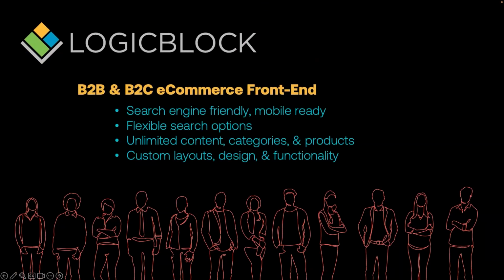And then when we dive into some of their functionality, so speaking a little bit more about the B2B and the B2C e-commerce front end, it's really important to be a search engine friendly website. I'm sure you get that, because you really need your customers to be able to find the products that they're looking for. And on that note, they do have flexible search options. So you can use Ascendant search, you can use the SP Richards Edelweiss search, or you can use LogicBlock's proprietary search as well. So there's definitely search options. If any of the others are not working, you can also rely on LogicBlock's search engine.